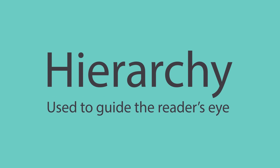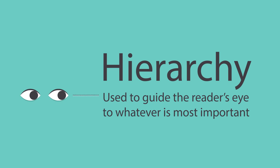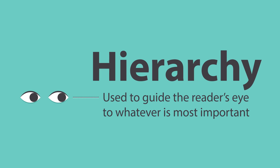Hierarchy is used to guide the reader's eye to whatever is most important. In other words, it shows them where to begin and where to go next, using different levels of emphasis.